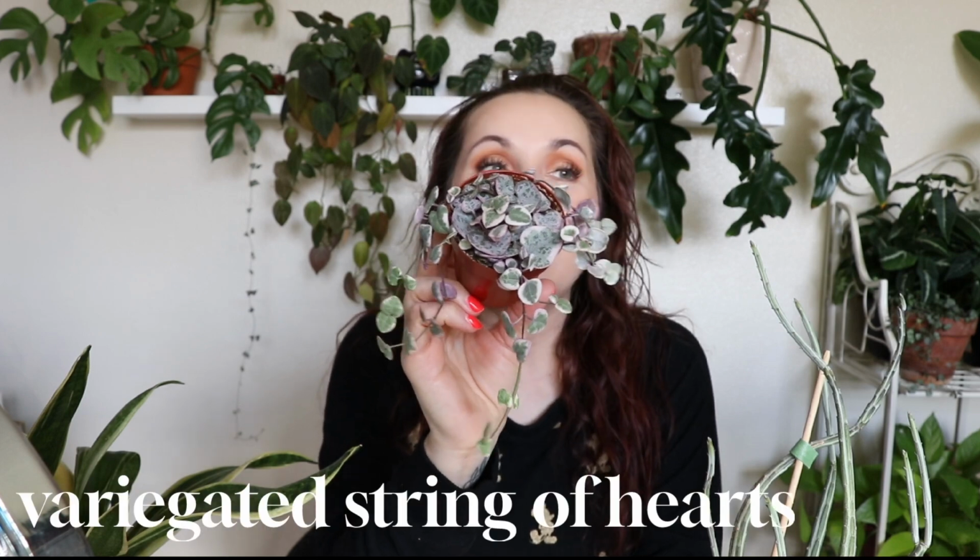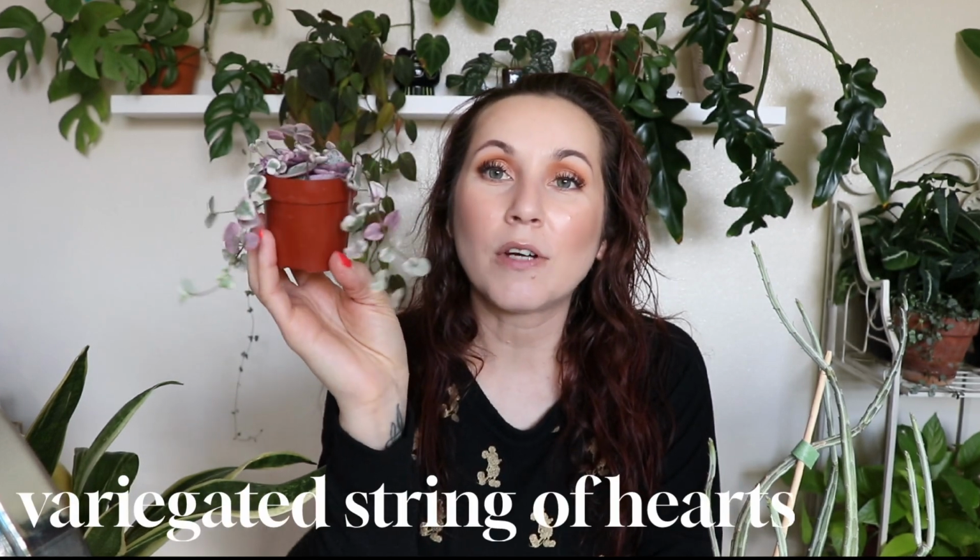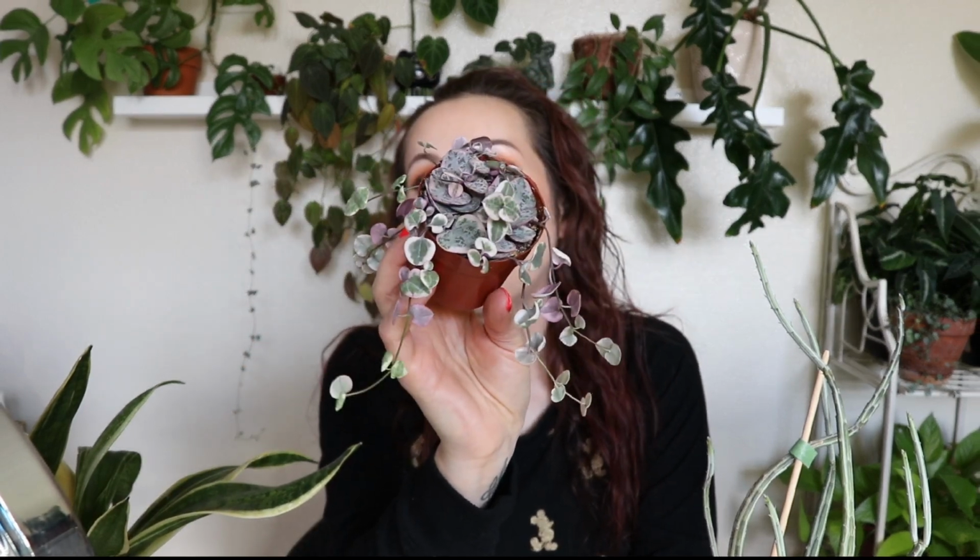One that I want to get out of the way real quick because I just showed this, but I can't get enough of this plant. This is a variegated string of hearts. I am obsessed with it. Look at this little guy. Look at these little tendrils. Oh my gosh, it's so beautiful. I just talked about this. I showed it in my haul.